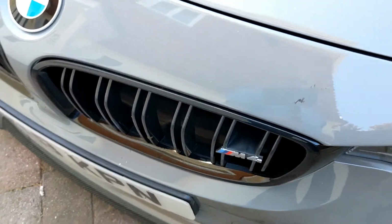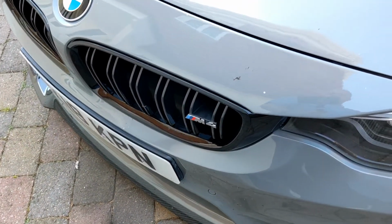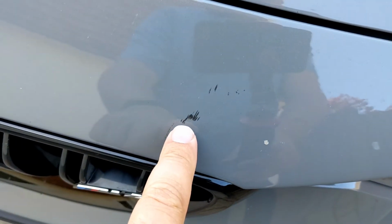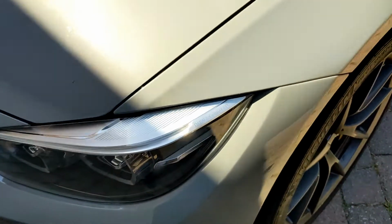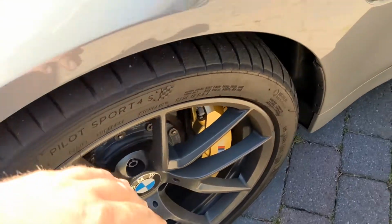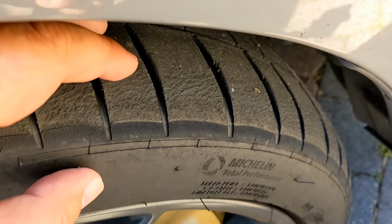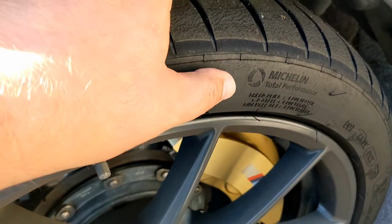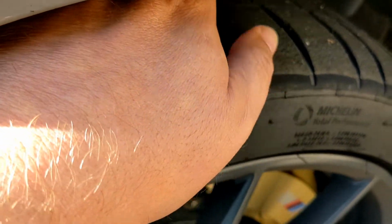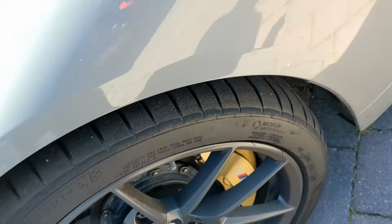So it's going to need to be washed. This is the sort of stuff that doesn't come off in the wash, so we'll have to use TARDIS on that, break down some of the rubber film. Tyres, you can see I've had some fun there, but they were still good. Holding up pretty well, these tyres. Yeah, they'll be good for a few more track days yet.